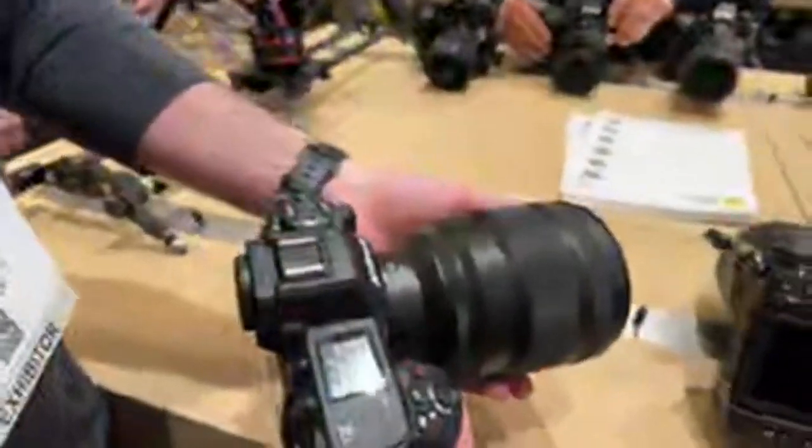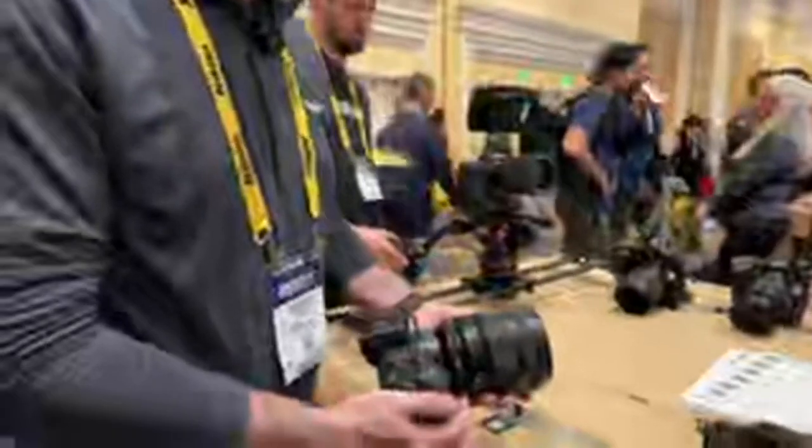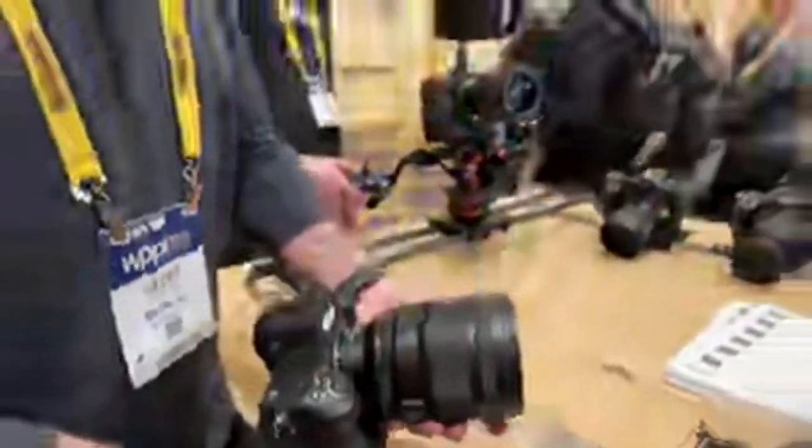This camera is absolutely amazing. I love the Z9, and this reminds me of when I got the D850 with the 105 1.4. Another great combination that I just loved. And then when I graduated to the Z9, I was like, all right, now I need a lens on that same level. That 85 sounds like the one. It is the one. That is amazing.